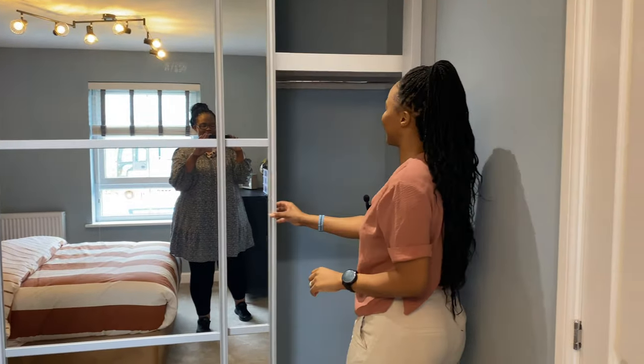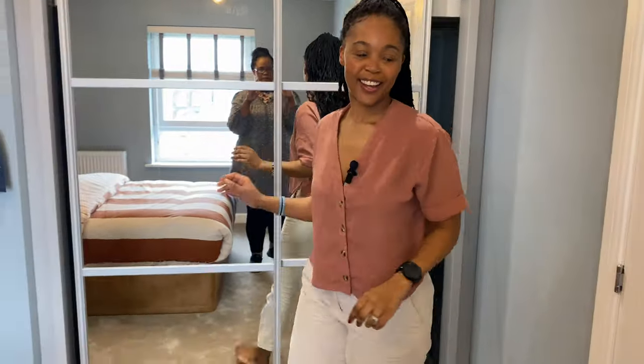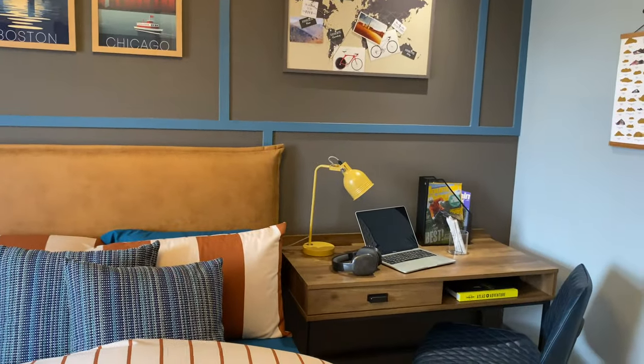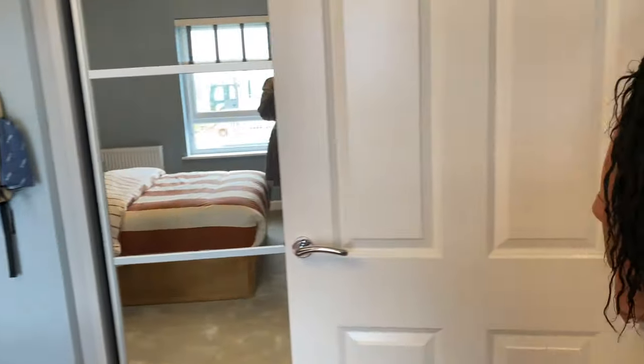We've got fitted wardrobes that have rails and space up there. And yeah, it's a great room. What do you think? It is. It's a great child's room. Beautiful. Would you love this room as a teenager? I will. Yeah, happy teenager.